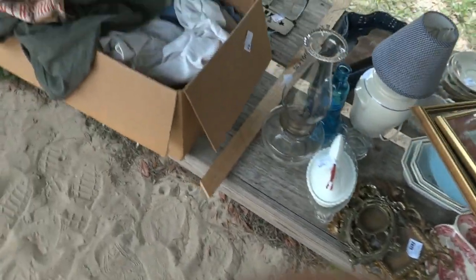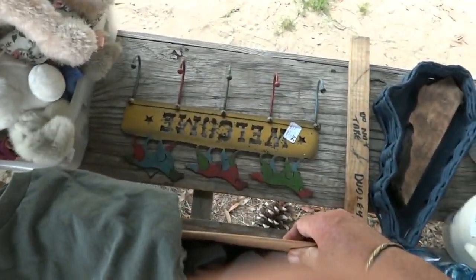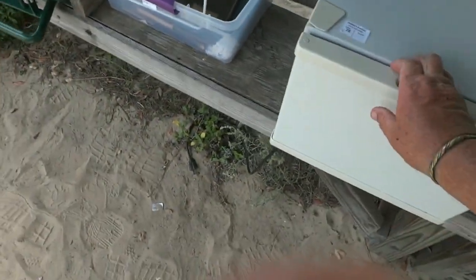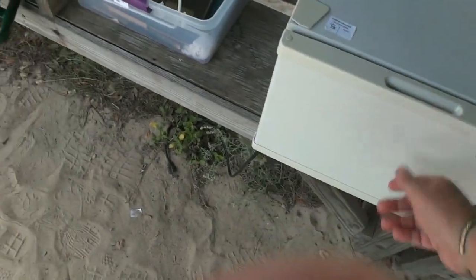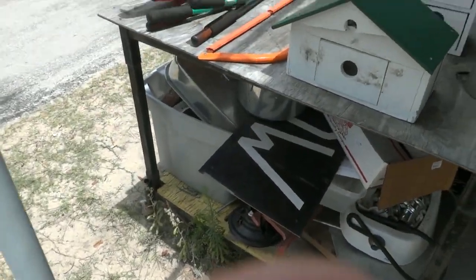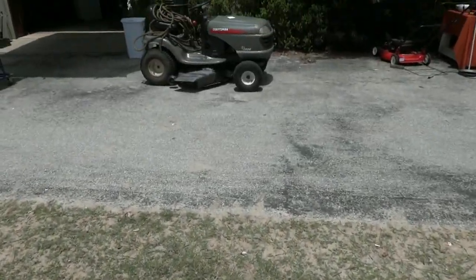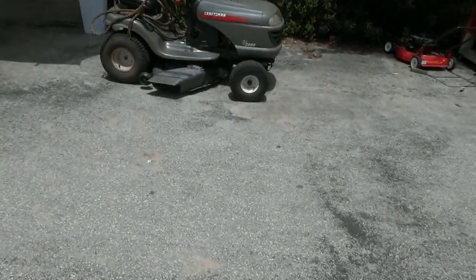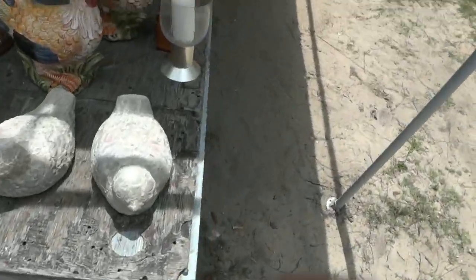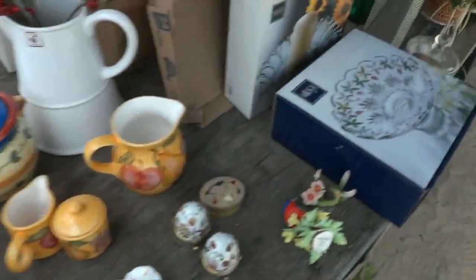And here we go on down. Nice old key rack right there. It says welcome and it has some dogs on it. Box of kids' toys, some stuffed animals. Neat little refrigerator right there. Good for the garage. And get a birdhouse up here and some hand tools. And there's a lawnmower, I believe we're selling on Thursday. Sears Craftsman, 18.5 horsepower, kind of dusty, but otherwise it looks in great shape. Here's some chickens right here, ceramic chickens. You get a pitcher in there.